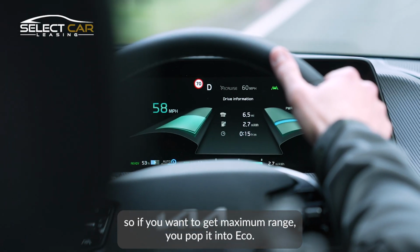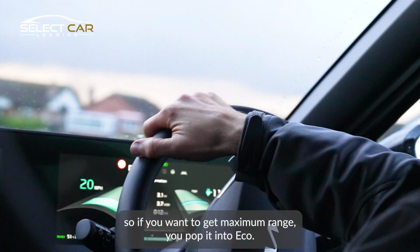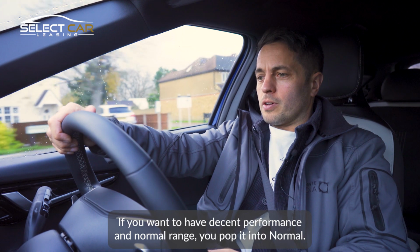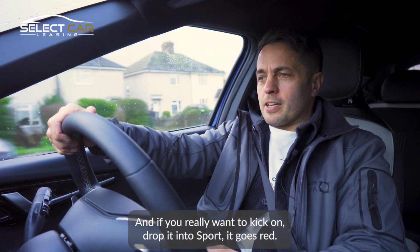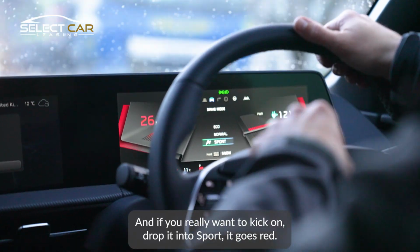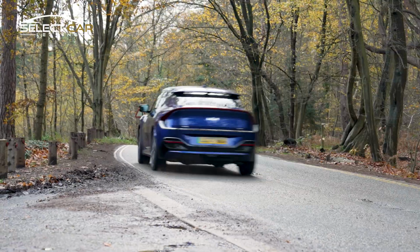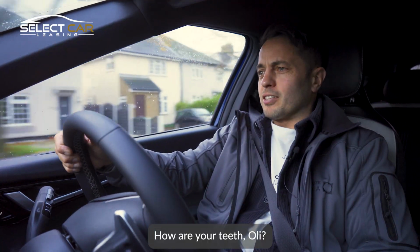Now, one of the beauties of electric cars is you have different drive modes. So if you want to get maximum range, you pop it into Eco. If you want to have decent performance and normal range, you pop it into Normal. And if you really want to kick on, drop it into Sport. It goes red, your phone starts ringing. Off we go! Hey, love this car! How's your teeth, Ollie? Help!